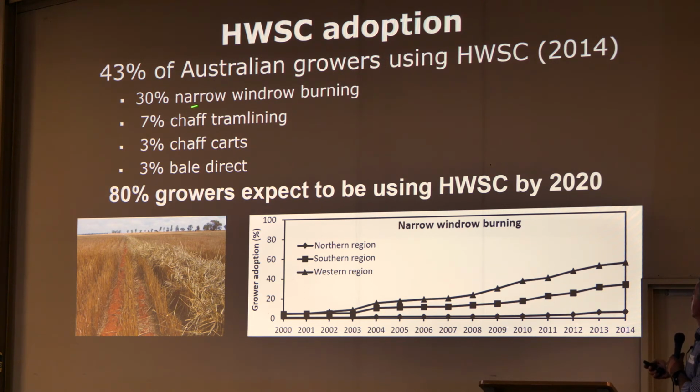This study was done in 2014. I suspect that these numbers have probably changed somewhat. Narrow windrow burning may not have gone up, may have gone down, but definitely chaff tramlining and chaff lining, which is not included in this study, have gone up. The important thing is that 80% of growers at that time expected to be using some form of harvest weed seed control by 2020. And I think that's reasonably accurate.